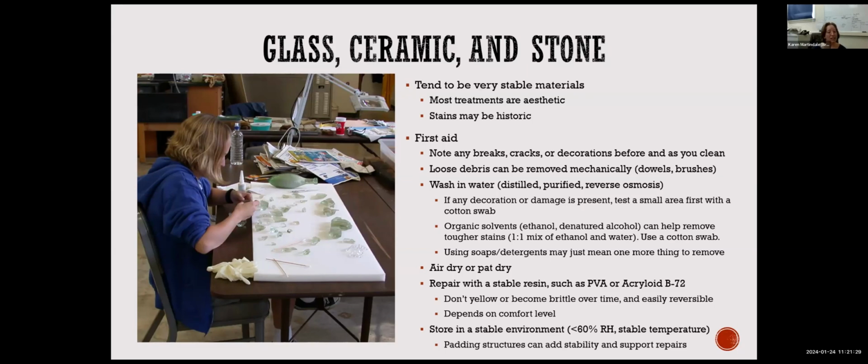It's also usually a good idea to provide some kind of support for glass or ceramic vessels. One of the links that I included in today's handout is called Stash. It's an online repository for various instructions on creating archival storage solutions for artifacts. I would say almost all of these solutions also use very easy to access materials.